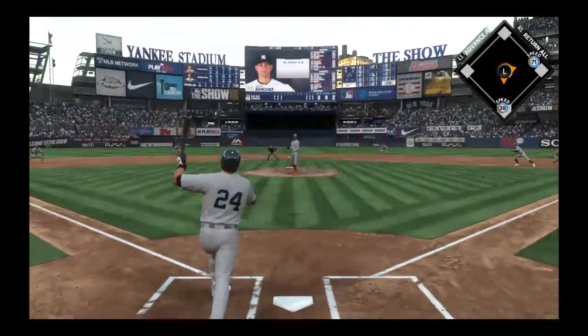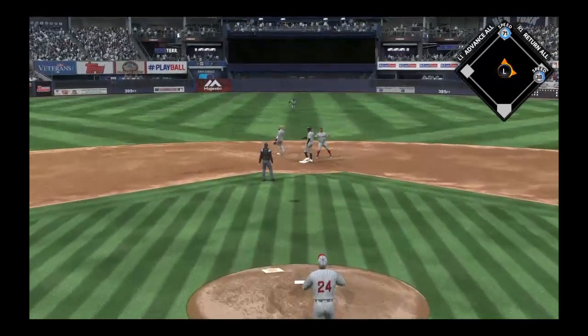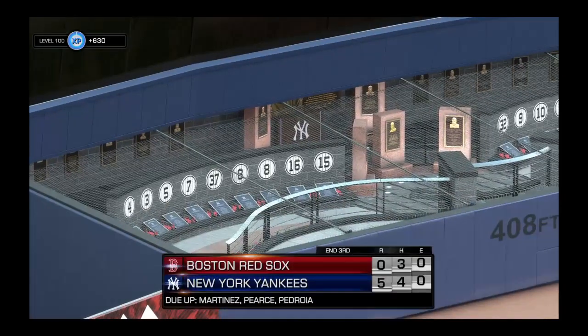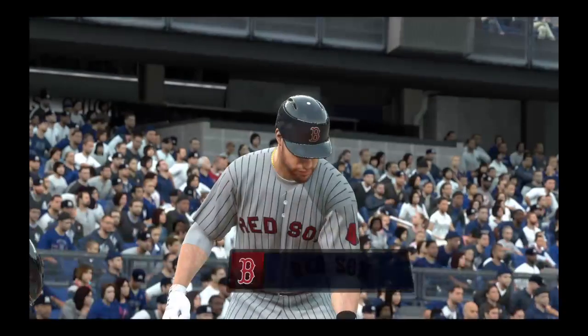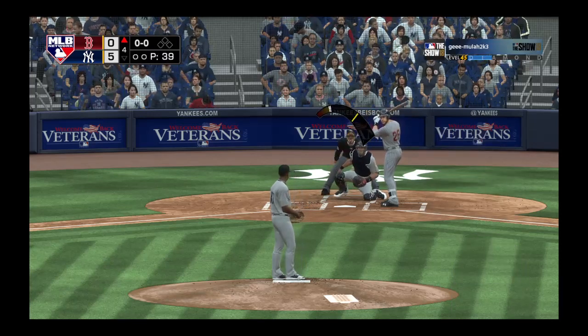He popped out in his first trip. There's a swing and a high pop-up. Bogaerts is under it. No trouble with this one, and the inning is over. Here's J.D. Martinez. He'll try to get it going here to begin the fourth.